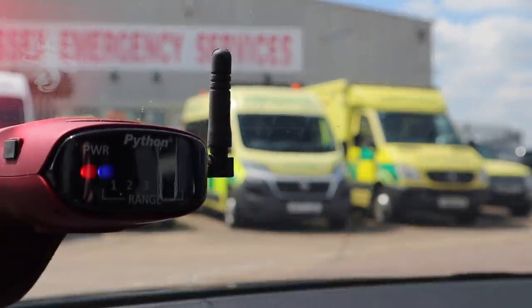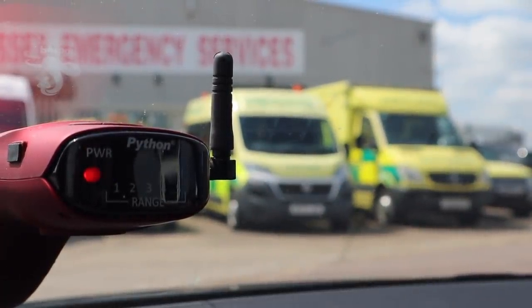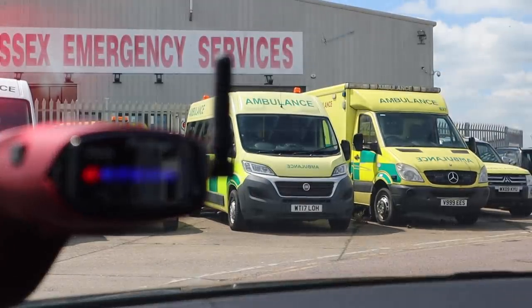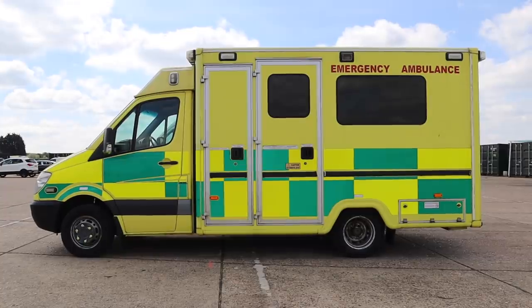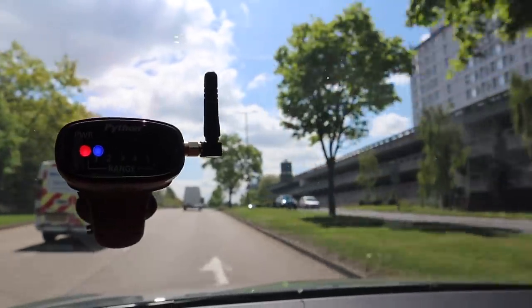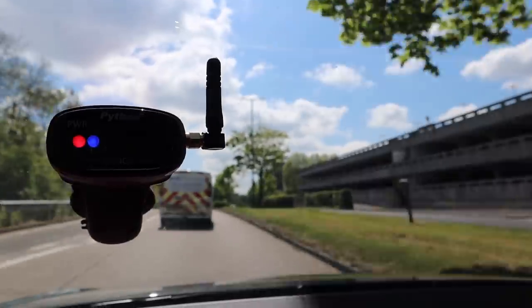So it's called a Python, and it's a small dash or window mounted device that lets you know when a police or any emergency service vehicle is close by. And an audible or visual alert gives you an indication of how far away the vehicle might be. But there's more than just that going on here, so we took the device around Hartford and Essex recently and tried to figure it all out.